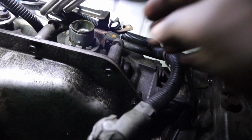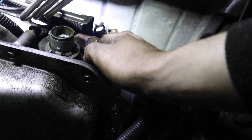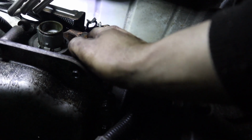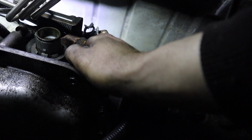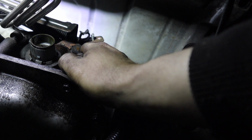Alright, so that rusty bracket right here was what I've been fighting for a while. I went ahead and swapped this plug out with a good O-ring off the other transmission. I think it's an updated style plug or just a different one in general. It has a magnetic end on it. It's a little bit longer. It's not just a plug. So we got that on.